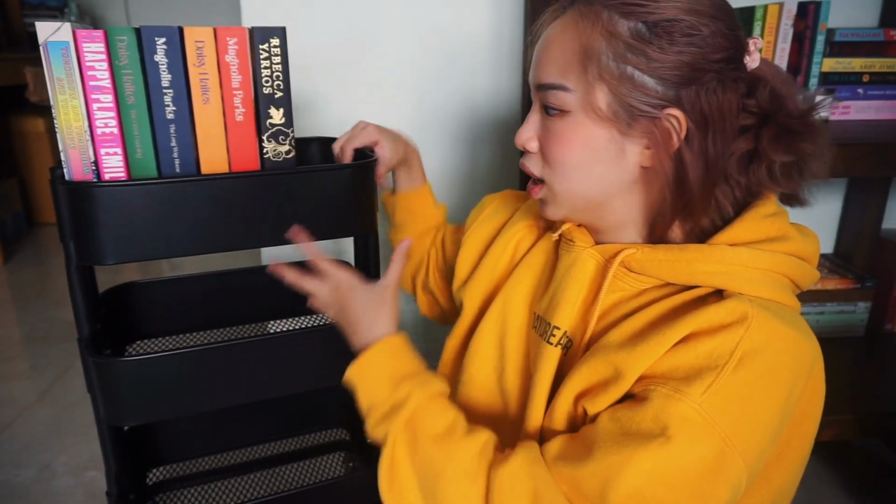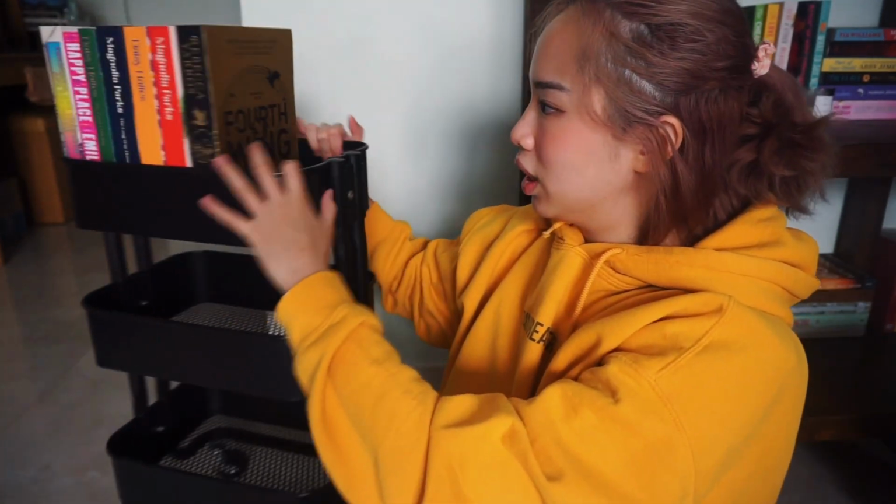I have Fourth Wing by Rebecca Yarros. This is also a new purchase. I recently uploaded a book haul, so most of the books that I'm showing here are recently purchased, and if you guys want to check out that book haul, you can. As you can see, it's a really tiny cart, but we'll figure it out. We'll try our best.